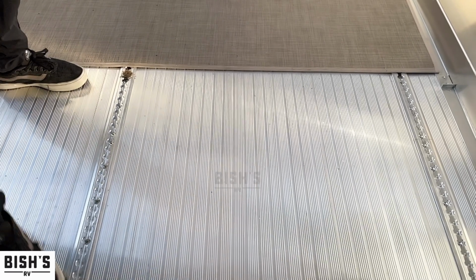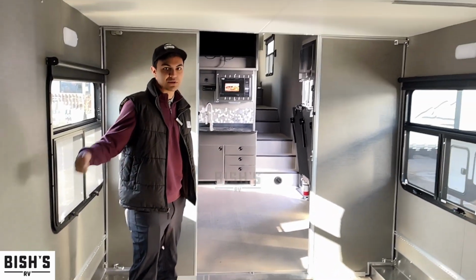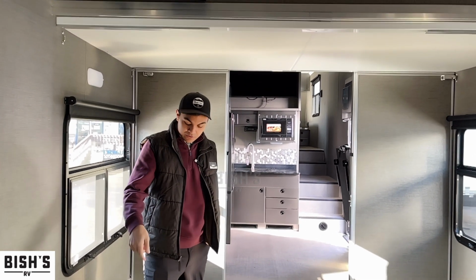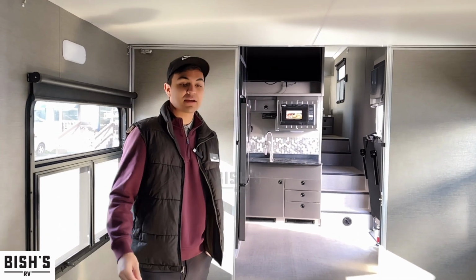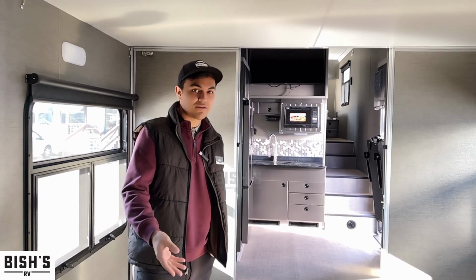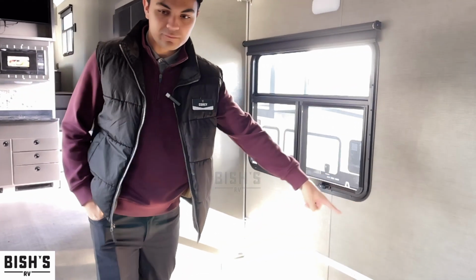That's nice because usually they have those D-ring hooks where you put your tie downs, go over your toy and tie it down. With this one, you can buy more hooks from them if you want, so you can put them wherever you want. That makes the most sense for tying down your toys. It's a huge plus. Some people even get this aftermarket on their rigs. But you'll notice it's on the walls as well.